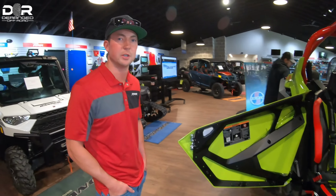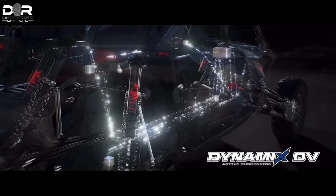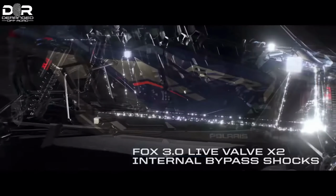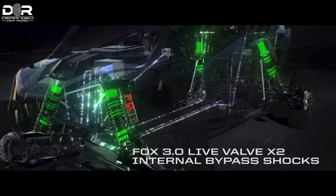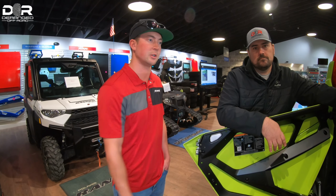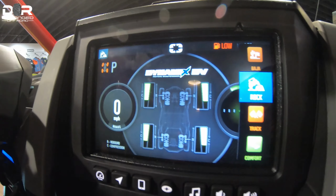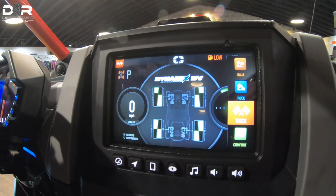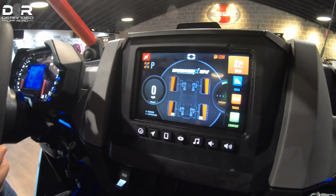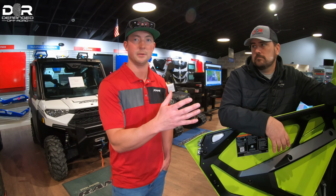Yeah, correct. The changes on the suspension now. Polaris has gone with what they're calling their dual valve dynamics. Not only are you having your 2.5s up front and your 3.0s in the back, but previous dynamics models let you control the compression with your suspension controls inside the cab. Now you're able to control both the compression and the rebound. That's going to give you the most adjustability in all types of terrain. So instead of 3 different selectors, there are 4 selectors now. That's the first part and the basics of the dynamics.